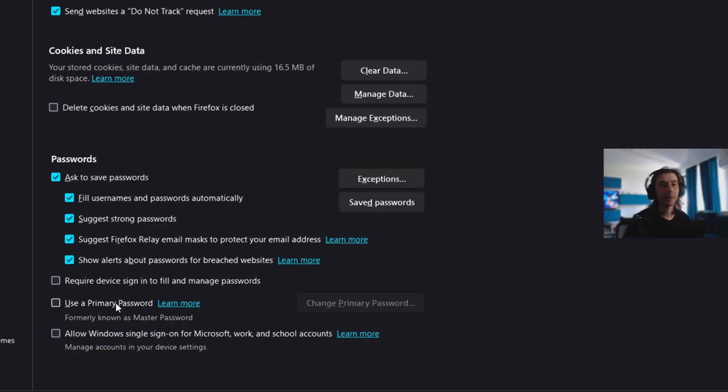Let's say you want a different password than the computer one. You can check this one, set a master password, and then whenever you want to use your passwords, Firefox will ask for that master password, not for the computer password.